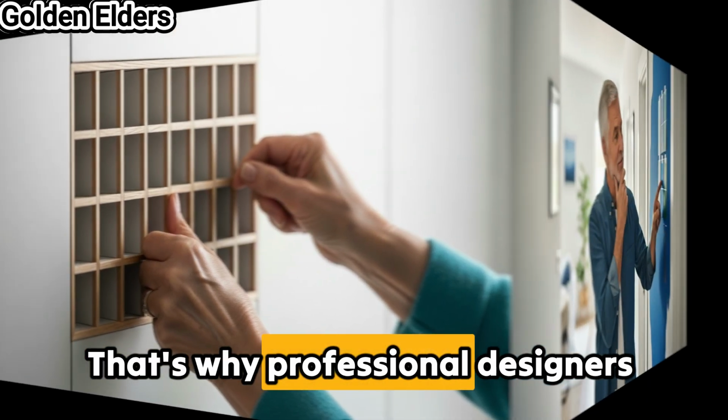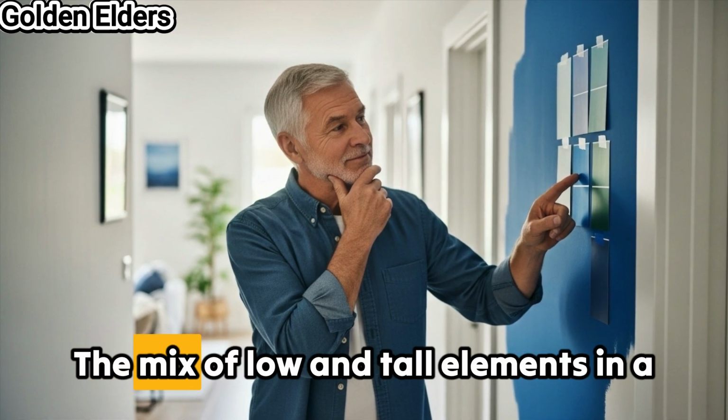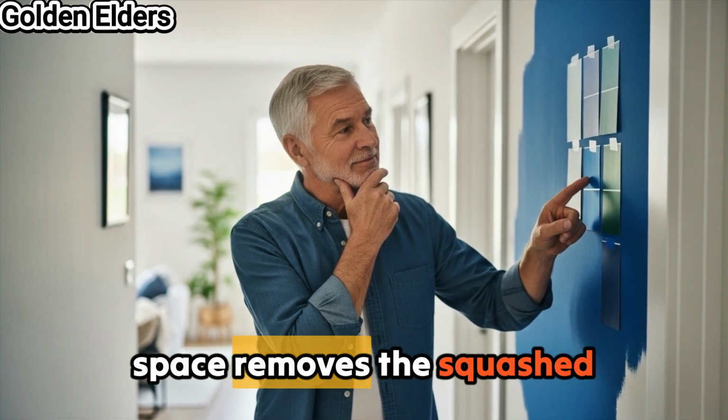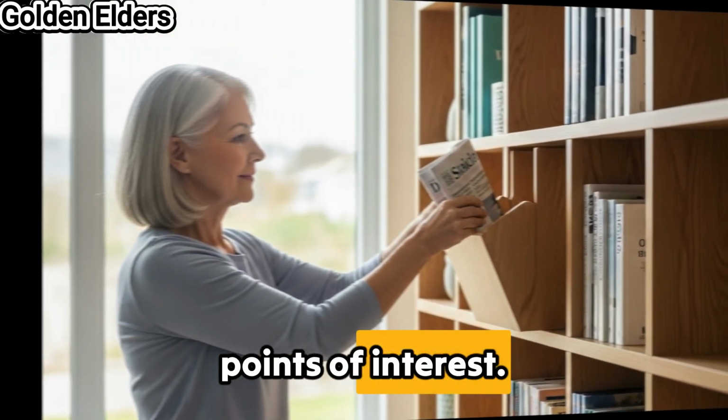That's why professional designers always consider vertical balance. The mix of low and tall elements in a space removes the squashed feeling and helps the room open up with clear points of interest.